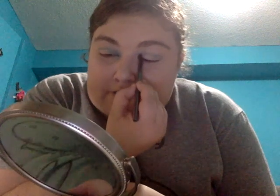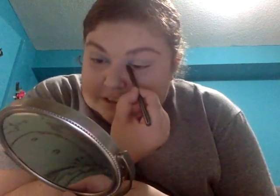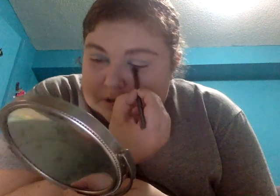So as you can tell, I'm going right into the corner. And this eye is going to be a little trickier, so I gotta use the mirror. Only reason is I can't really do it backwards. And for this look, I'm just going to go down and press it down into the water line, the corner, and just press it down.